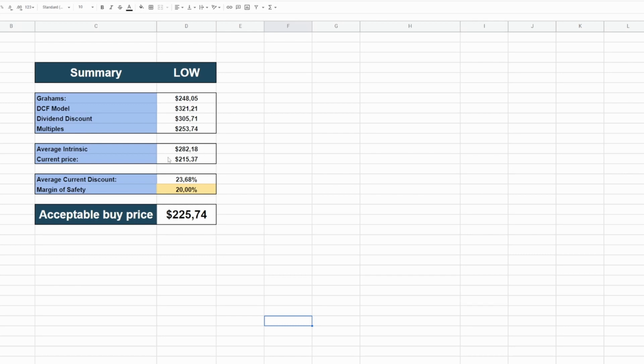At the current price of 215, it appears there's already a good deal to be had, but obviously I would like to apply a margin of safety, and for a big company like Lowe's, I could probably do 20 or even lower, which gives me an acceptable buy price of 225. And if we only apply a margin of safety of 10%, we get 253 as an acceptable buy price, which means that there appears to be a massive undervalue right now for Lowe's.